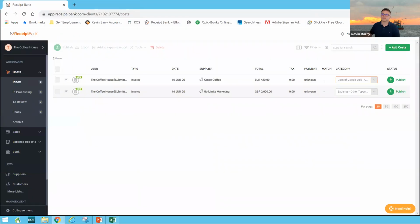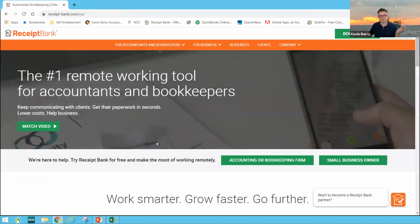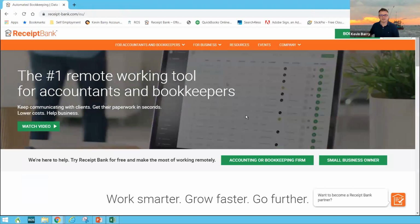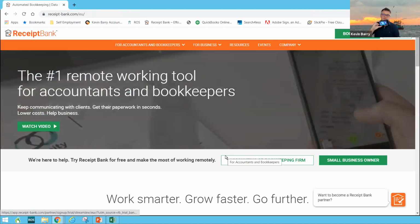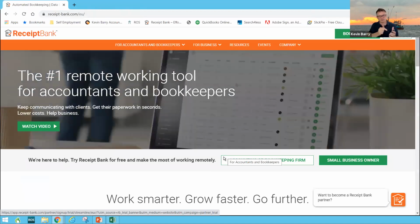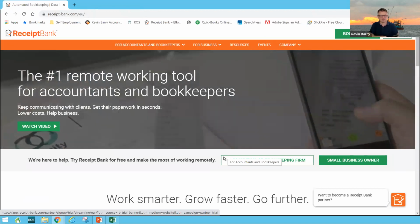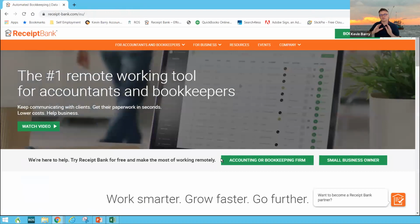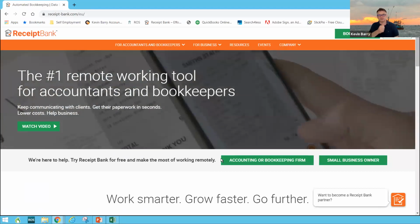Okay, but Receipt Bank, this is the name of it. Great partners of QuickBooks. They all integrate and everything like that. But effectively, if you download the app, you photograph your bills with your phone again. And again, remember I said set up a folder and put QuickBooks and Receipt Bank in there together. They work brilliant with each other. And you've got the two of them there. But any purchase bills that come, you photograph them with your phone.